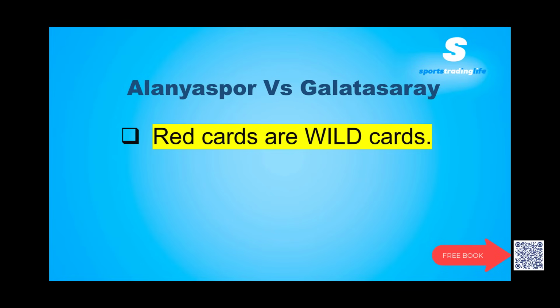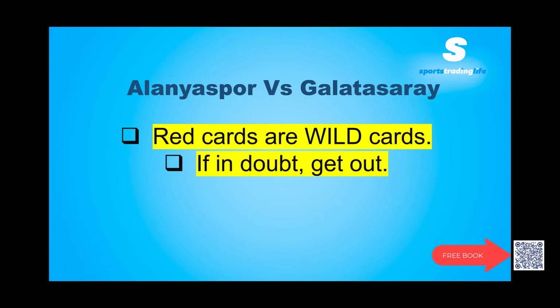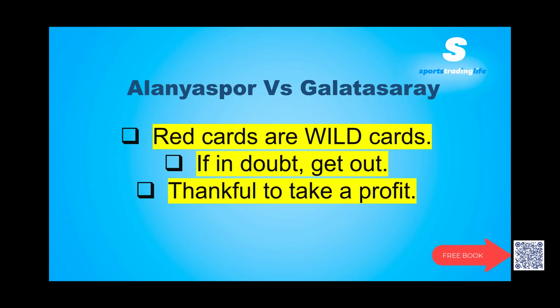So anyway, look, red cards are wild cards, and I would say if you are new to football trading, there's a red card and you're in doubt, then get out. Okay, if you're in any doubt, just get out when there's a red card, because it really can make things very tricky to read. So anyway, with that sort of match, it's the type of football trade where you have to say you're thankful to take a profit.